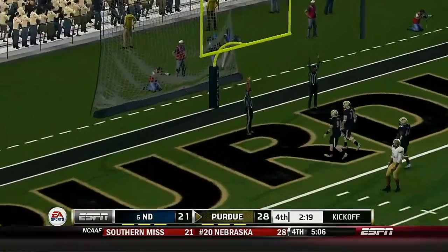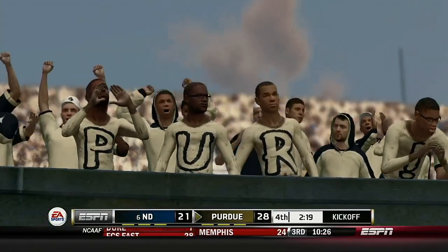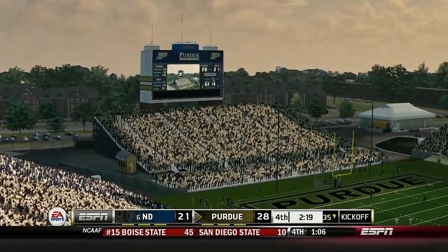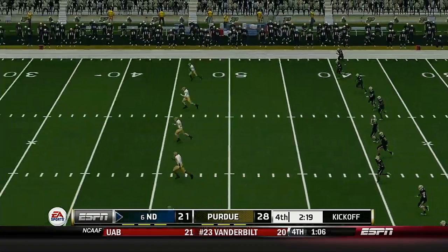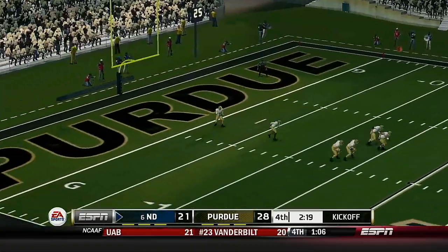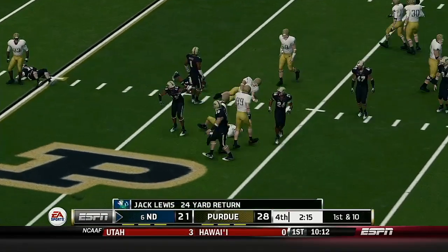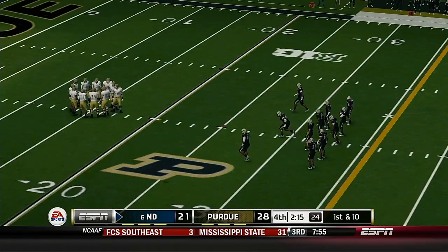And he hits the PAT. The kicker looks like he's ready to kick this one off. Lewis from the two. He gets out to about the 25-yard line. Notre Dame's ranking, that doesn't mean anything right now. Now, they've not played up to their expectations at all, but they have the football here late in the game.